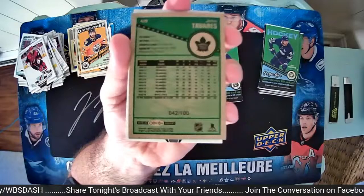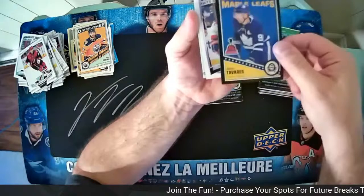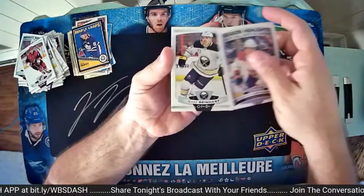Congratulations, Amy. So that is a serial numbered version. The black borders are serial numbered, 42 of 100, so only 100 versions of that card produced. Let me just double check real quick. Yeah, you can see on the back of these blue ones, nothing down there like that. So the black versions are 100s. Congratulations, Amy.